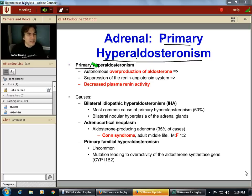Why would the gland autonomously overproduce aldosterone? Because aldosterone is going to hold on to salt and water. Your blood pressure is going to go up, and that's going to suppress renin. Renin's going to be suppressed because this is going to produce hypertension by itself. So let's repeat, high aldosterone produces hypertension. So therefore, you don't need renin anymore, you're going to get high blood pressure.